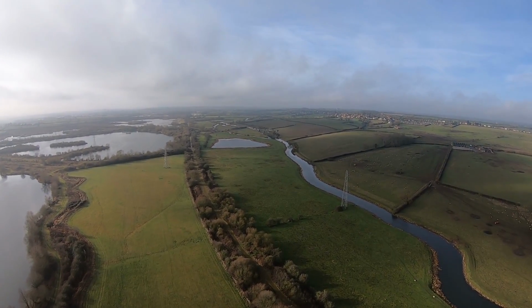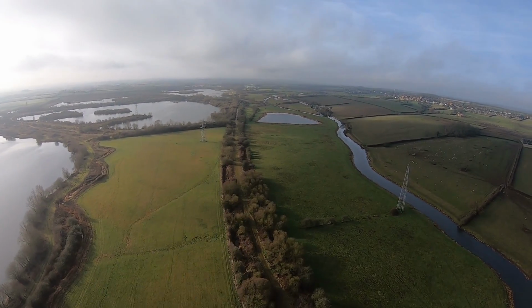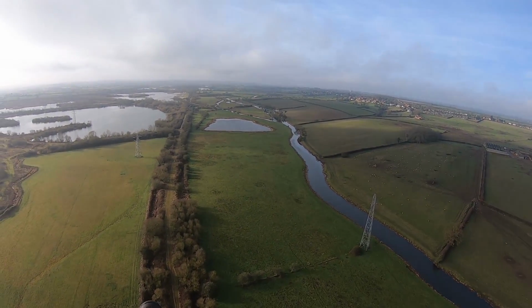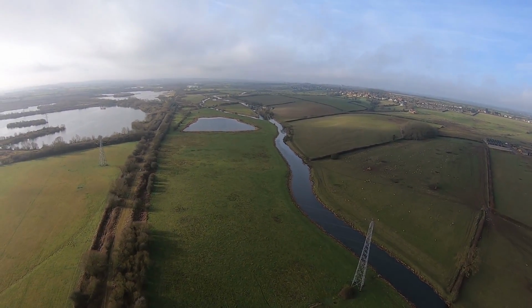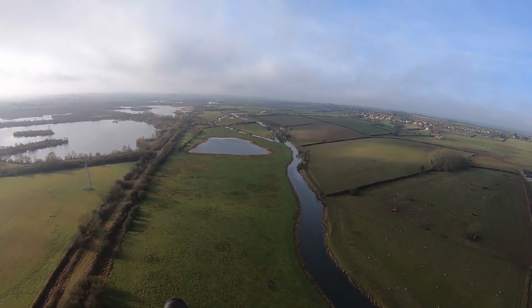There's a lock over here, look. See, this path runs straight down there. Yeah, I'll get over these pylons and then drop. And then this is the river, which I'll follow back.